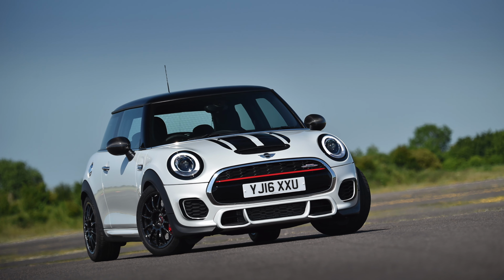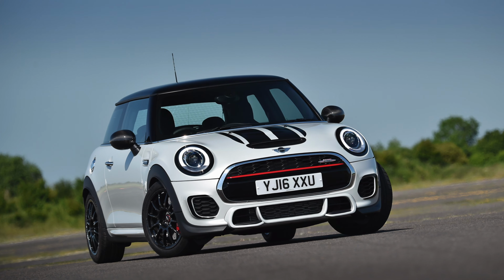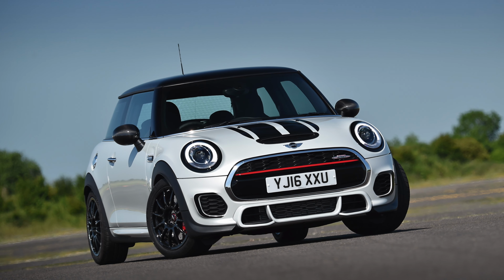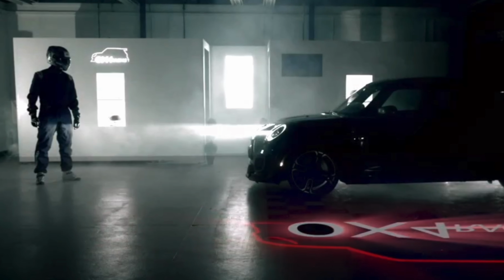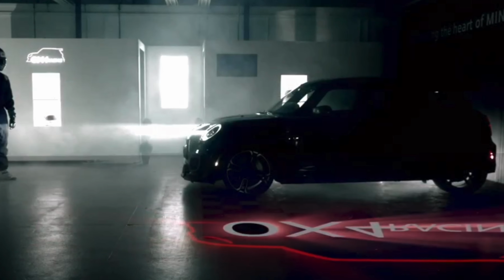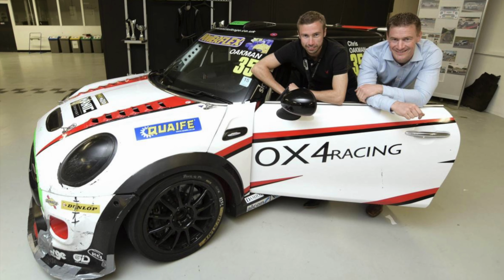Extensive testing was then carried out on a range of circuits throughout the UK, with considerable road mileage also accrued as the specification and settings of the car were fine-tuned. The Mini John Cooper Works Challenge came to life in Building 71, a nondescript unit at Plant Oxford that houses OX4 Racing, a racing team run exclusively by Mini employees.